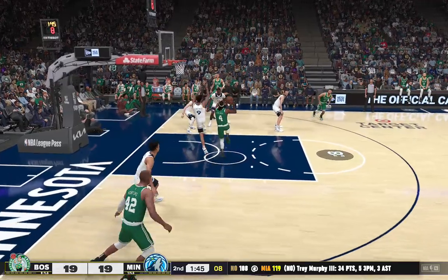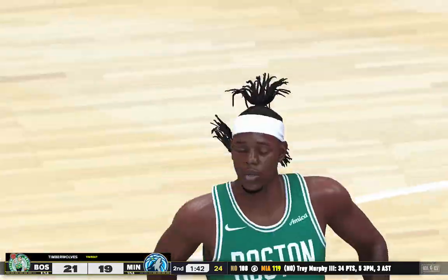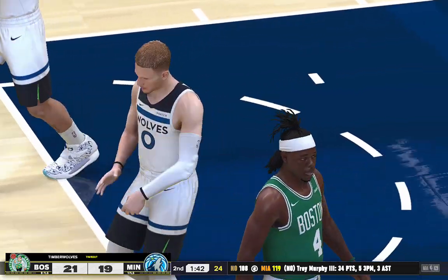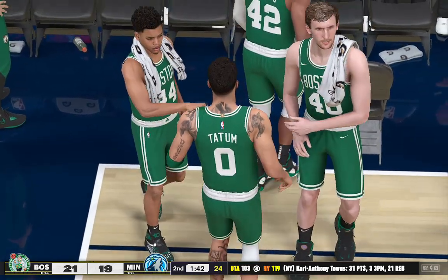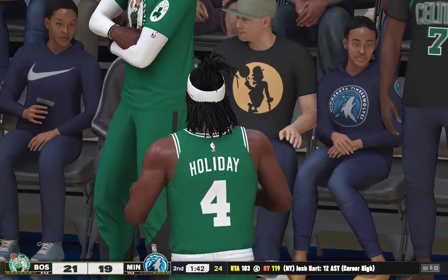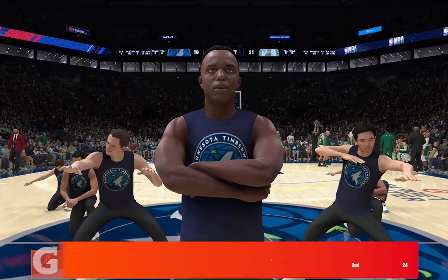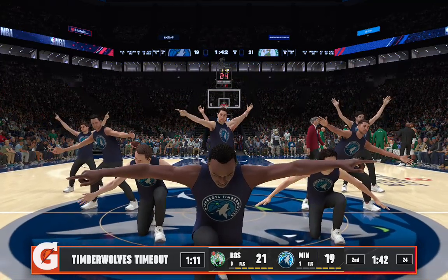Left side, Holiday. After missing his first attempt, now 1 for 2. You know, Holiday has so many great attributes, but I think perhaps the best one is his mindset. He's even-keeled, he competes at a high level, and he never backs away from a challenge. And Chris Finch has called timeout. We might see him looking to make some tweaks to the strategy here.